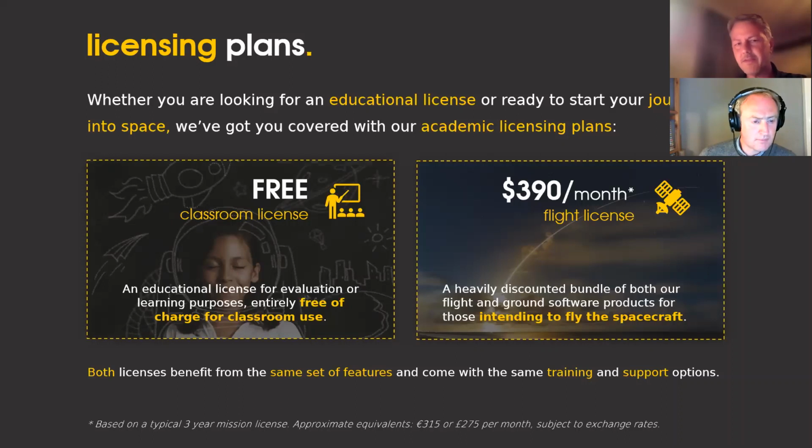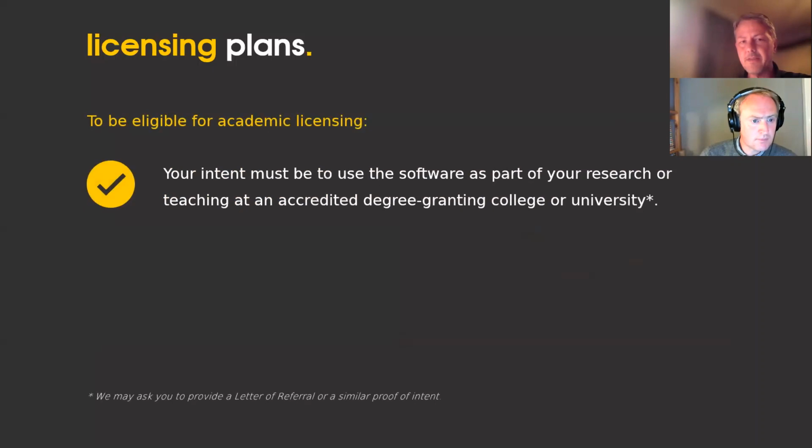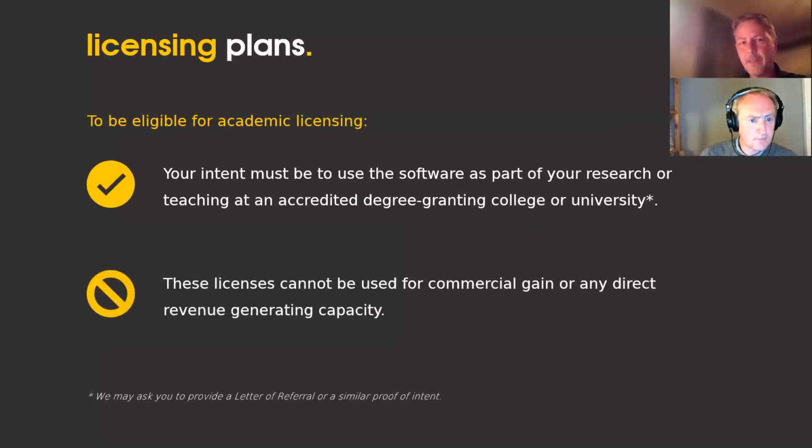It's important to note that both licenses basically come with the same set of features and the same training and the same support. To be eligible for academic licensing, firstly, your intent must be to use the software as part of research or teaching at an accredited degree granting establishment. And furthermore, you cannot use these licenses for commercial gain or direct revenue generating capacity. So we're really focusing on academic and learning applications, not on commercial applications.